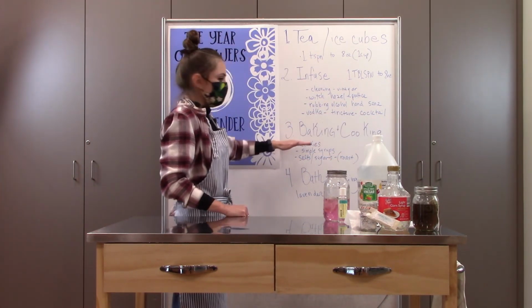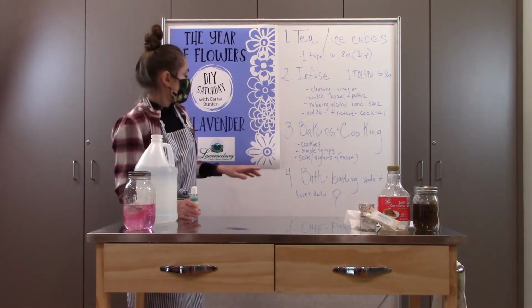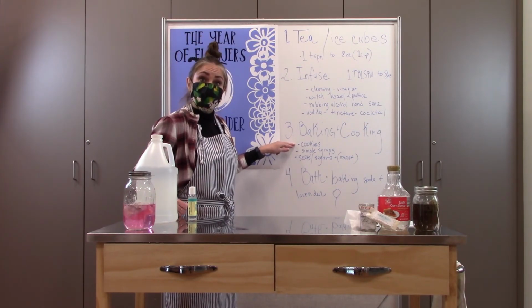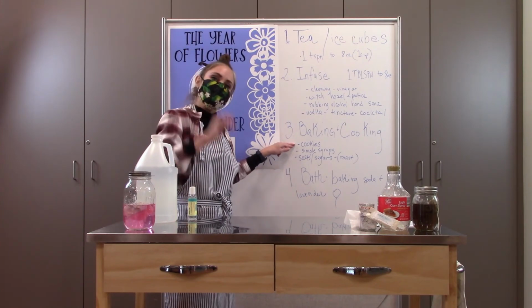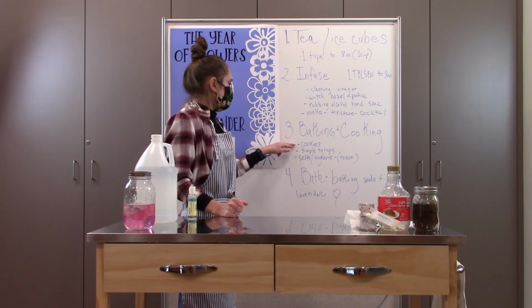You could use your lavender for baking and cooking. I have a feeling this is being blocked. Let's see. So there's going to be included in your kit a shortbread recipe that includes lavender buds and is absolutely delicious by Donna Porter. Hi, Donna. Thanks for the recipe. So that's an example of incorporating it into a baked good.